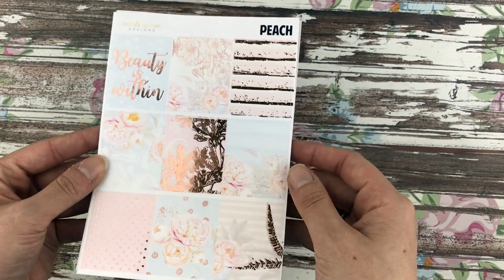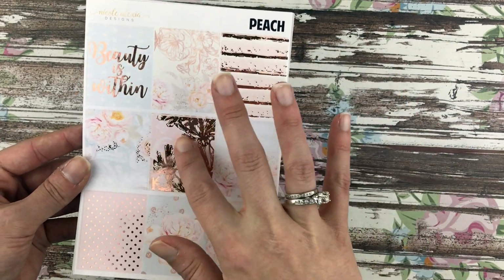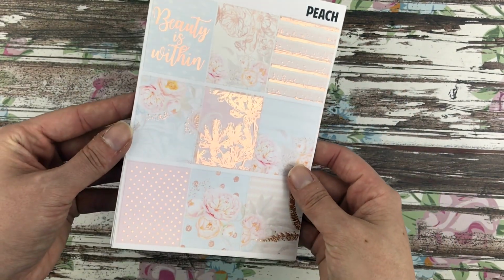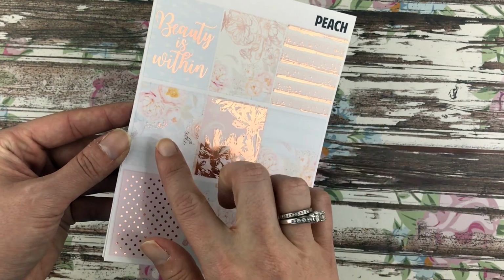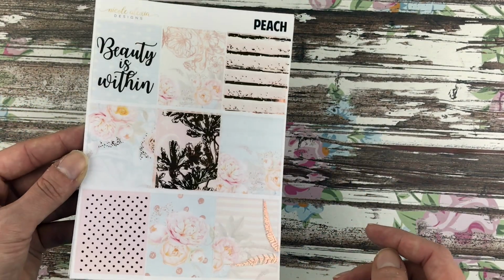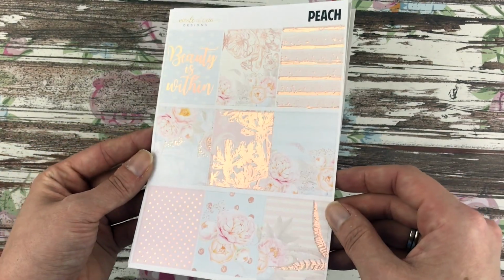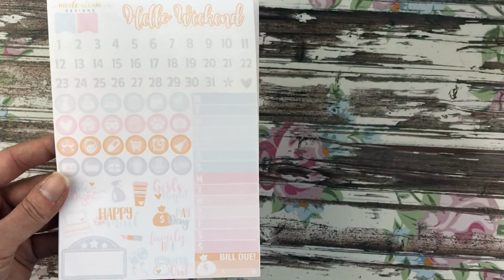So you've got your quote box, which says beauty is within. There's some foil over here, some foiled flowers, and then I'm hoping that I'm getting it to pick up on everything. There's a little bit down here, some dots, and then in these leaves over here, I think it's showing everything. From what I'm seeing on the camera, it looks like it is. So those are your full boxes.